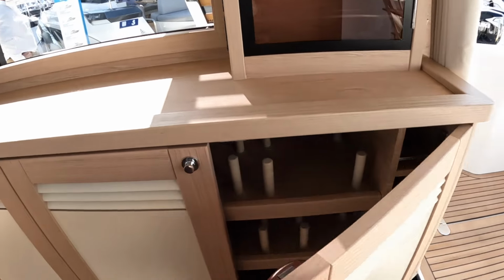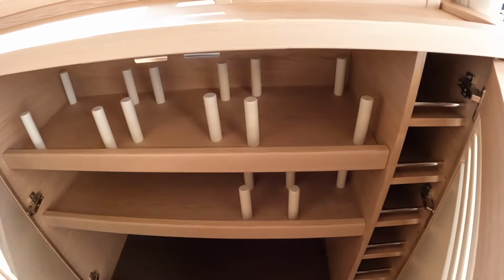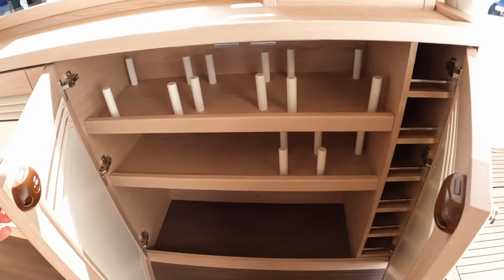Down underneath here then, this is storage underneath here. You can see these little pegs because this is designed for your crockery to go into there.